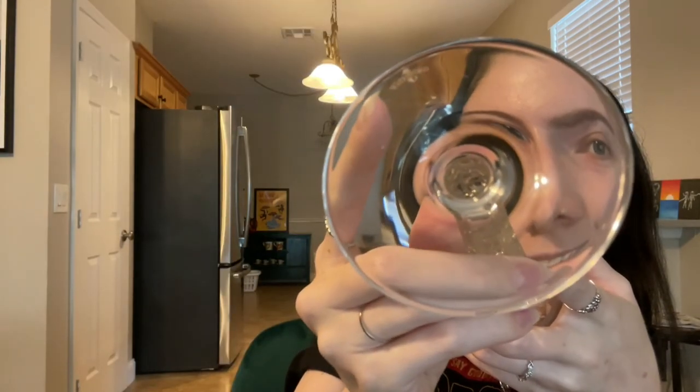And it does, in fact, have the Waterford stamp on the bottom, of course. Let me see if you can see. Do you see this little stamp? It says Waterford. Well, that was today's thrift with me.